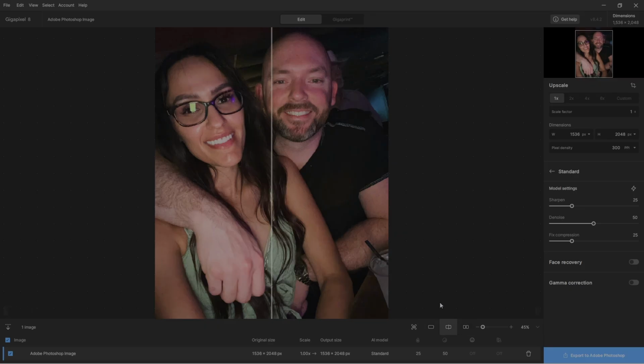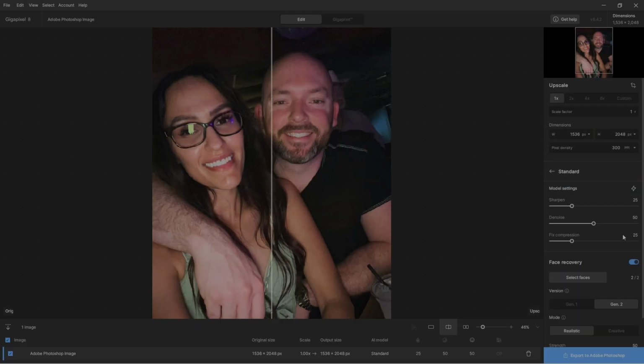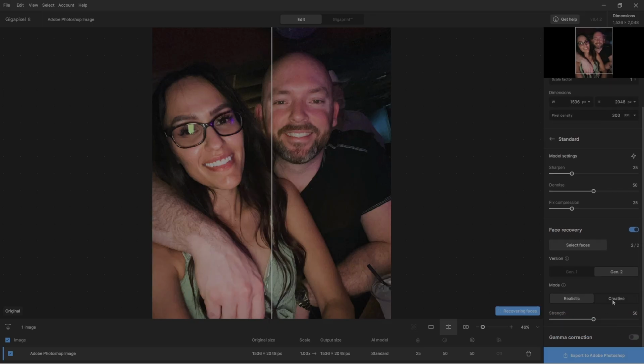Now, let's have a quick look to see what we got going on here. And you can tell in the faces that it's a little bit better. But what I like, we can do face recovery to make it just a little bit sharper. Both faces are selected. Okay, good. And now it's going to do its thing. And right now we got it on creative. Let's see what it does.